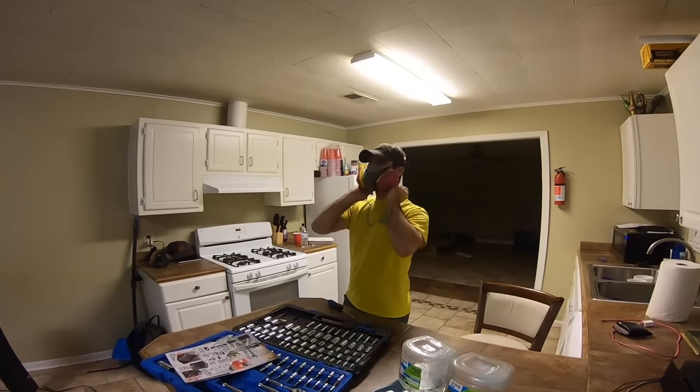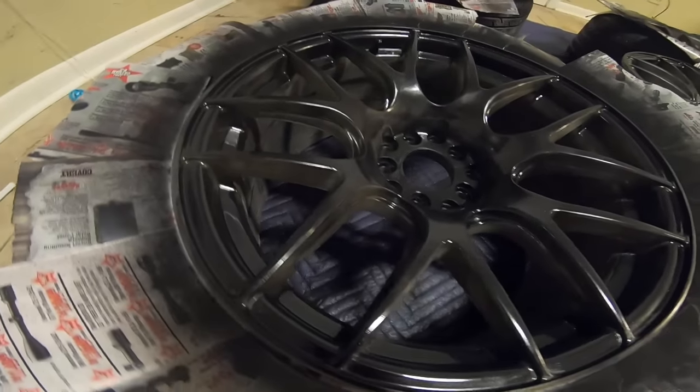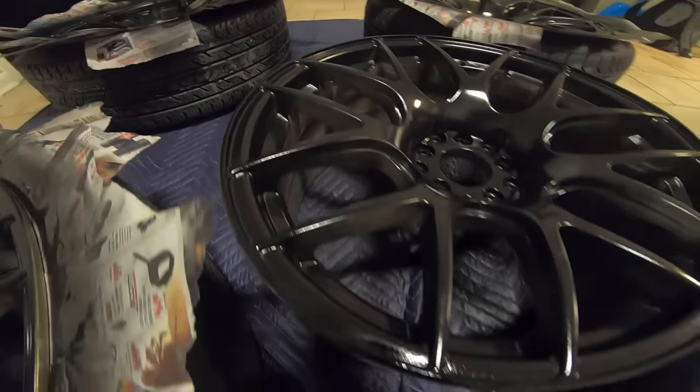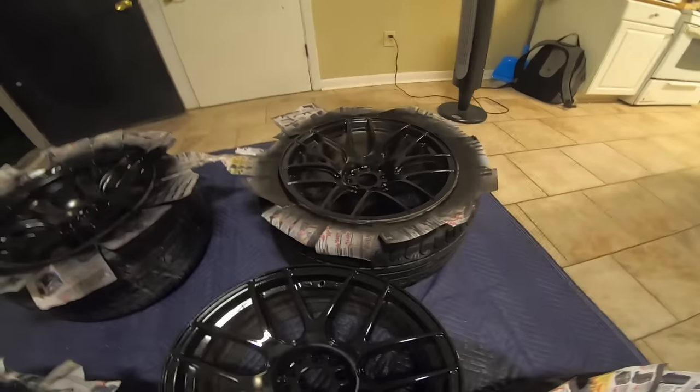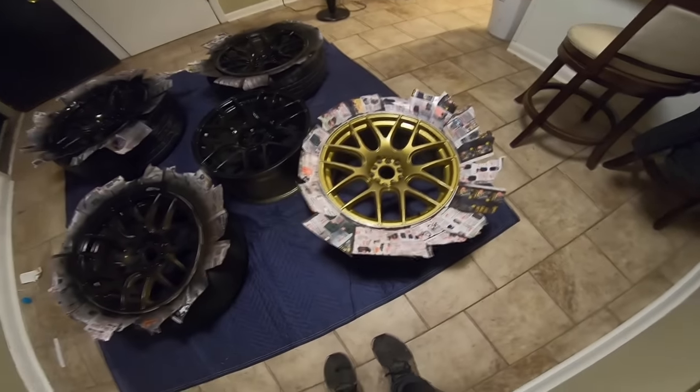Mello has upgraded to the gas mask. But if you can see, the first layer I put on is very, very light. And then this is the second layer. You can see it's getting a little bit thicker. You can see a little bit of that bronze through there, but it's getting thicker and thicker as the coats go. I'm gonna hit this with the second layer and this with the first layer.